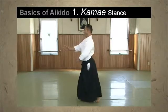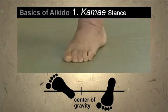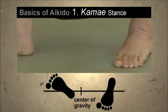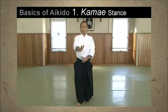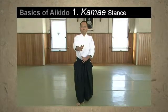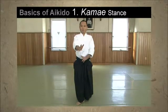the stance. Place your balance slightly low and forward and stand with both feet on one straight line. Toes should face outward. Hips should be straight, facing forward. Place the right hand at chest height and the left hand at the stomach. Relax your body. This is the most basic position of all.